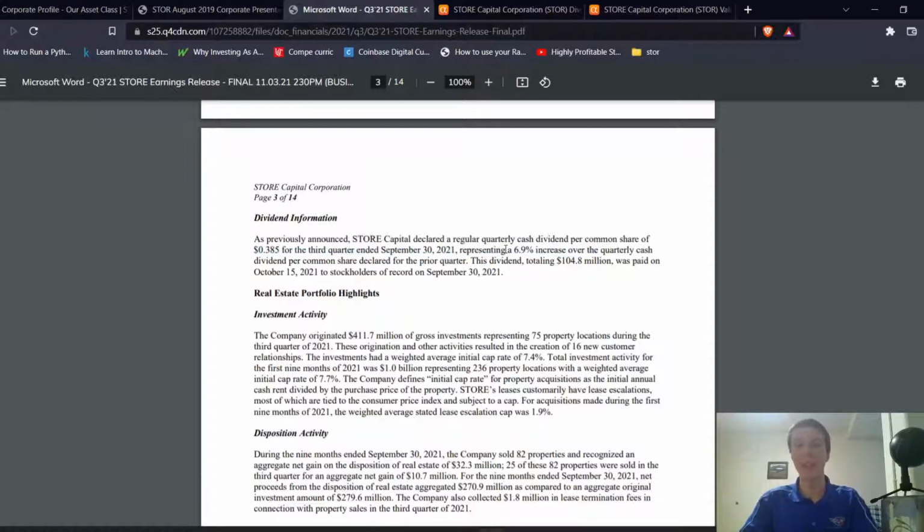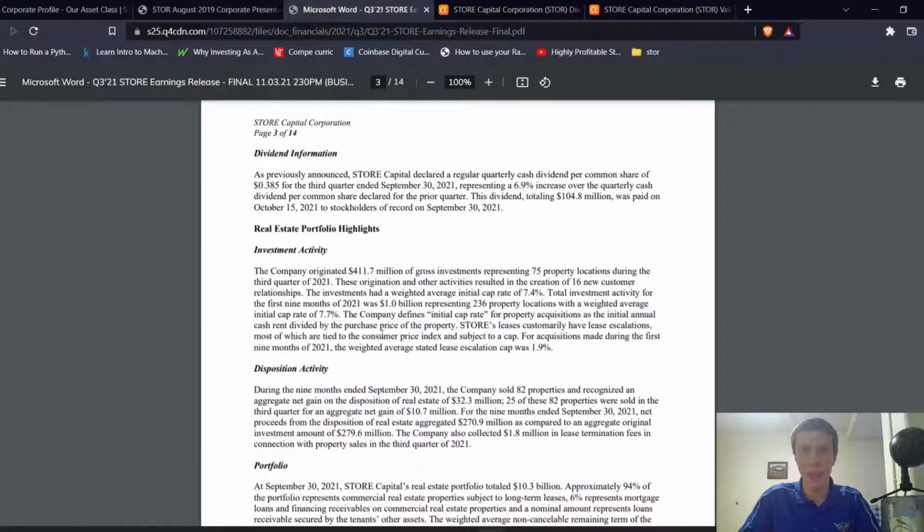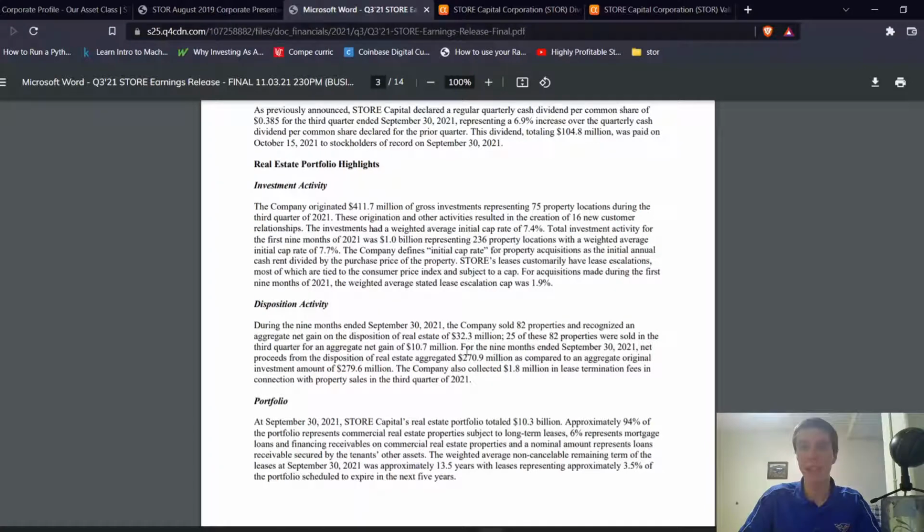So that's pretty exciting, I think. And like we said, they purchased some properties. So like we were saying before, in the first 9 months of 2021, they purchased about $101 billion of properties, which was about 236 locations. And for that same 9 months, they sold properties and had gains of about $270 million.